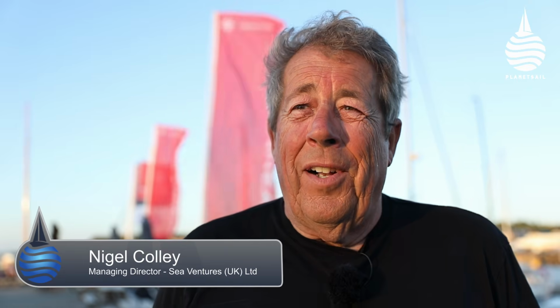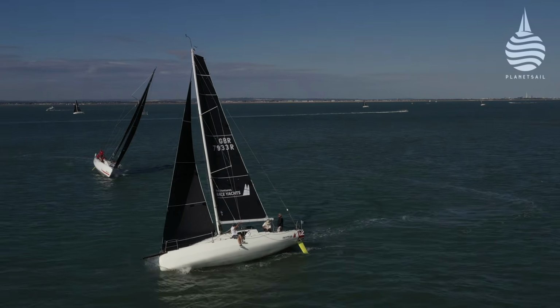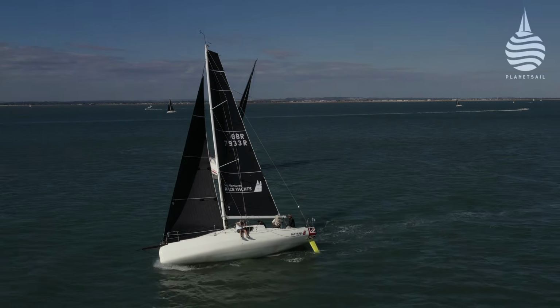It's an interesting concept, having a maximum crew of 4. The reason we've done it is simply that a lot of our Sun Fast owners are racing solo or double-handed, so they don't have any more crew. Whereas it's easier for the fully crewed boats to dump a few crew, so we put a crew limit of 4 just to try and be inclusive to both ends of the discipline.